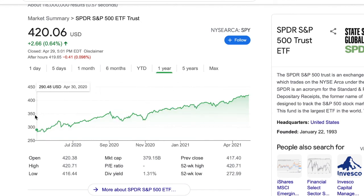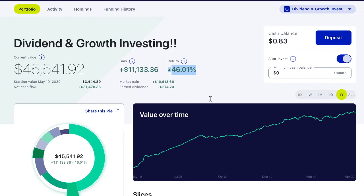If you had invested during the coronavirus time, your portfolio should be up tremendously. So the S&P 500 is up 44%. If you click on 1 year, it's up 44.61%. And my portfolio in the past 1 year is up 46.01%. So it's just beating the S&P 500 by 2%, which is quite nice. And we've collected $514 in the past year in income. That is quite amazing, I must say.